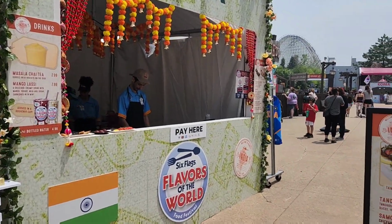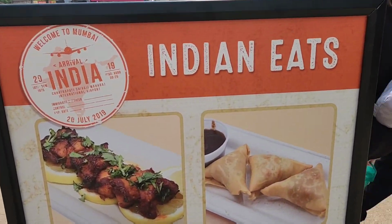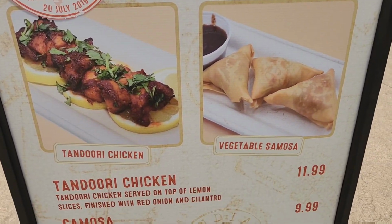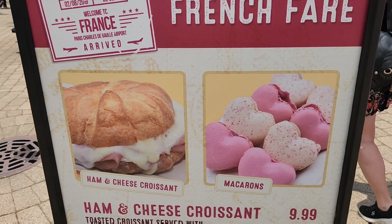This one is decorated really nicely. And here's the menu for the Indian booth. And here's the France menu.